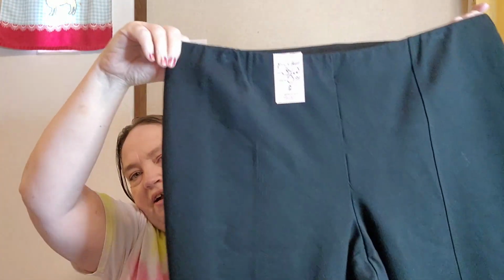This is also J.Jill. This is a large. And it is just a pair of black pull-ons. So I just thought they were cute. Practical, comfy, you know. You can wear them. They could pass for slacks. Nobody would know that they're stretchy.